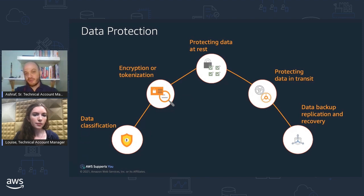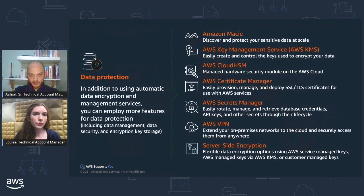So now let's talk about some of the AWS services that can help you with data protection. We provide you with various services to cover the different stages of data protection. Macie is a fully managed data security and privacy service which is used for data classification. It uses machine learning and pattern matching to discover and protect customer-sensitive data in AWS.